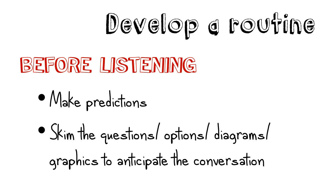Before you actually listen to the audio file, the conversation or the speech, making predictions stimulates our brain and activates our prior knowledge. So it's kind of like making ourselves aware of the topic or the probable topic of the listening.